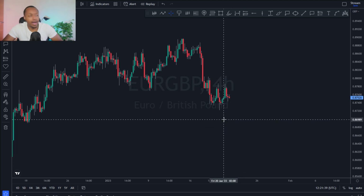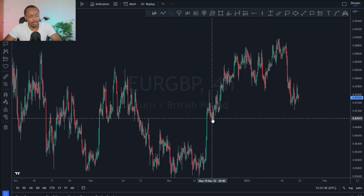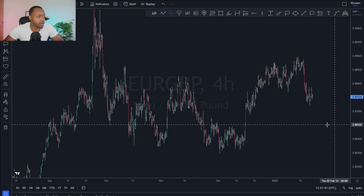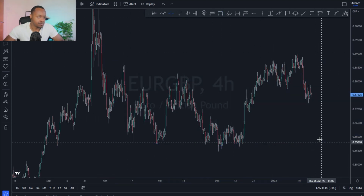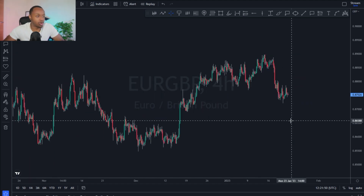Okay, so now on to Euro Pound. So Euro Pound is looking very, very ugly, I have to say. If I zoom out, look at the bigger picture, this to me just looks like one big consolidation here. So Euro Pound will definitely not be on my watch list going into next week.